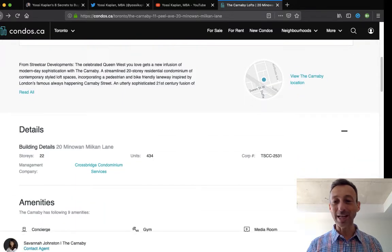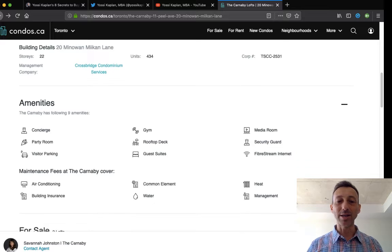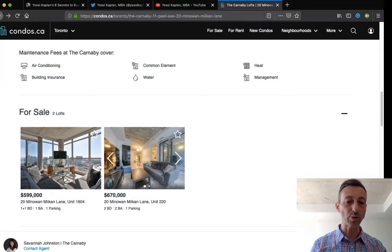Storage units, 434. That's not that many, really, okay? Amenities. The amenities are great. Everything's cool. There's no pool here, but everything's okay, and it's a friendly building. I like it. Bohemian Embassy, which is 1169, 1171 Queen Street, right on Queen, friendly building. Then you've got some other condo buildings, but today the focus is Carnaby, 20 Minoan.